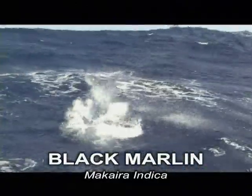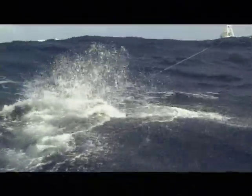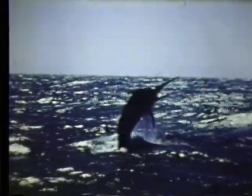Black marlin, found in the Pacific and Indian Oceans. All-tackle record, 1,560 pounds, caught in Cabo Blanco, Peru. For many, the most commonly confused species are blue and black marlin. Both species grow to colossal sizes and can be encountered in some of the same Pacific locales.